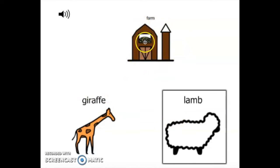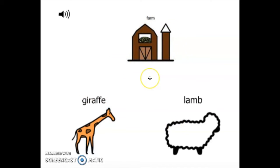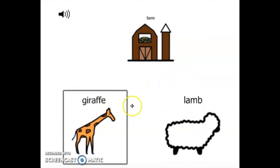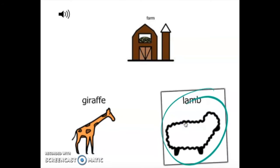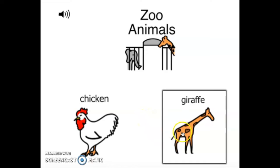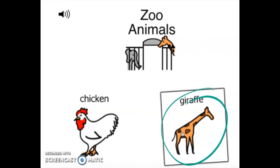Now, here's a picture of a farm. Which of these two animals goes in the farm? The lamb. That's right. And where would the giraffe be? Yes, you would find a giraffe at the zoo. Would you find a chicken or a giraffe at the zoo? That's right, a giraffe.